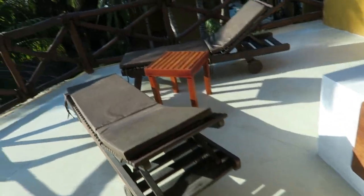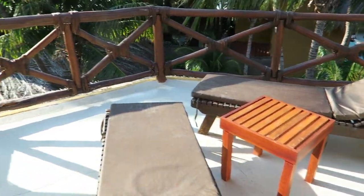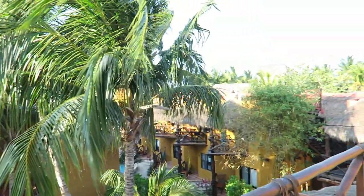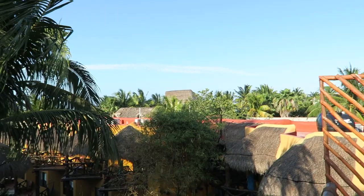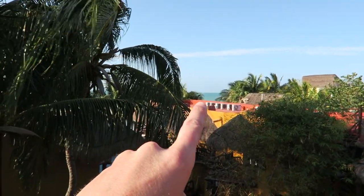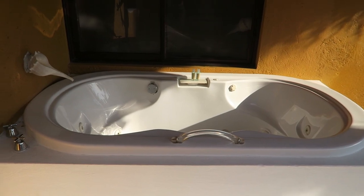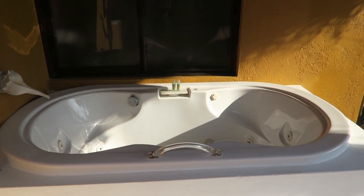The best thing about this place, especially this room, look at our patio. Not only do we have a really cool view of just the hotel in general, but way over here, if I come this way, you can see the ocean. Do you see the blue? But that's not it. Jacuzzi tub right on our patio.